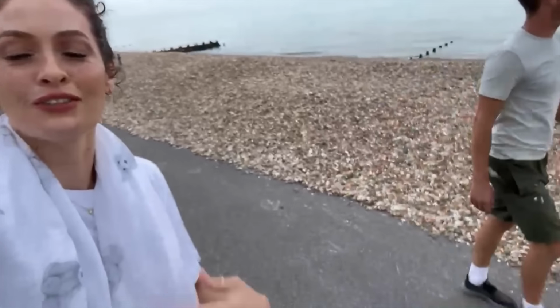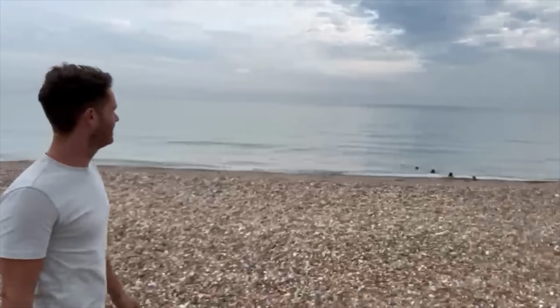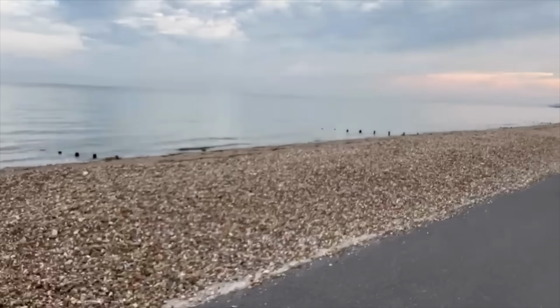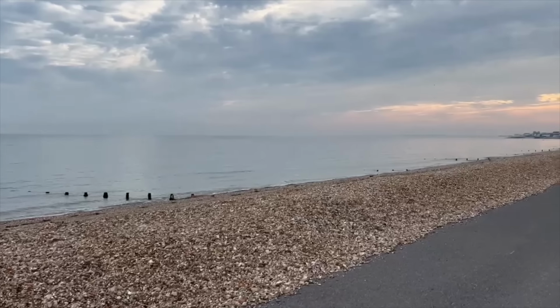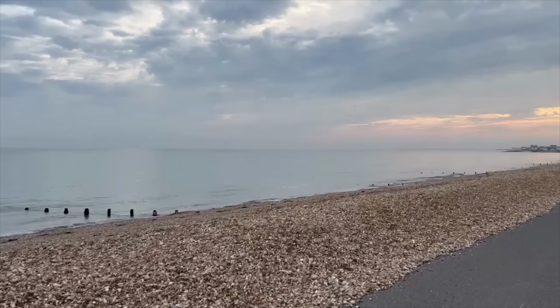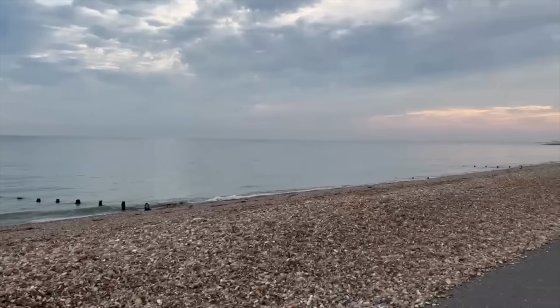I've just realised I've got Lottie's muzzy around my neck. It's fashionable. We've just come for an evening beach walk, and look how relaxing. Well, not relaxing, like peaceful. In fact, let me turn the camera around so you can see it better. Yeah, look how peaceful the water looks and the sky, like glowing pink. Gorgeous.